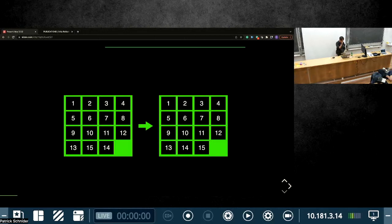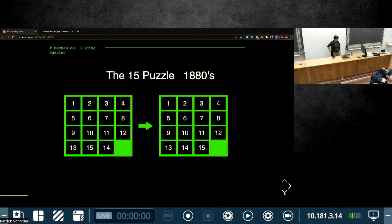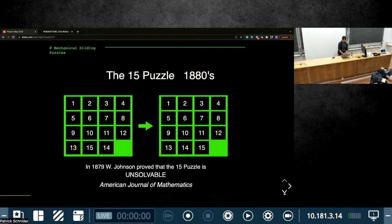I don't know if some of you know it, but in the 80s, this puzzle drove a lot of people crazy, and then of course mathematicians jumped in. In 1879, just one year after the puzzle was around, Johnson proved that the 15 puzzle is unsolvable.